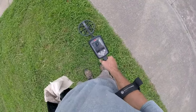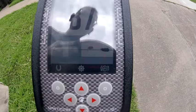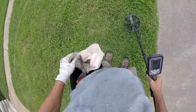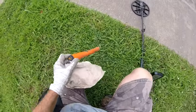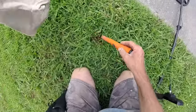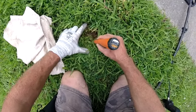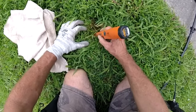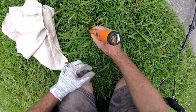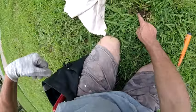I think you got a quarter. Sounds like a quarter. Let's see what we got. So now, see, my pinpointer can get it. So I try to find the exact spot. You hear it right there. You see how it gets really intense? Right there. So it's probably, since it's a quarter, within like 2 inches right there.